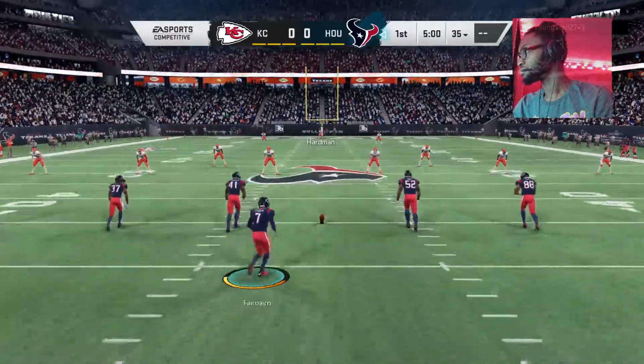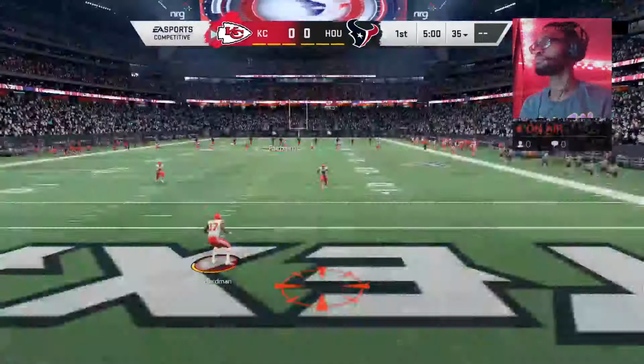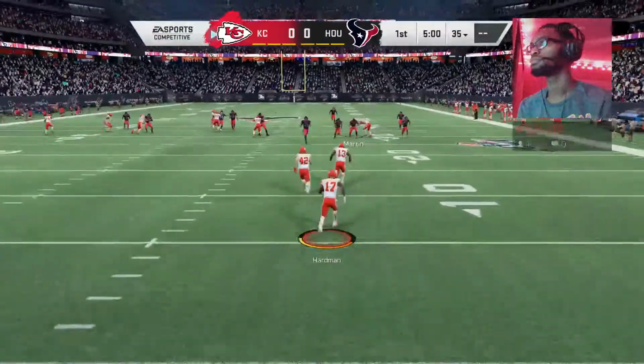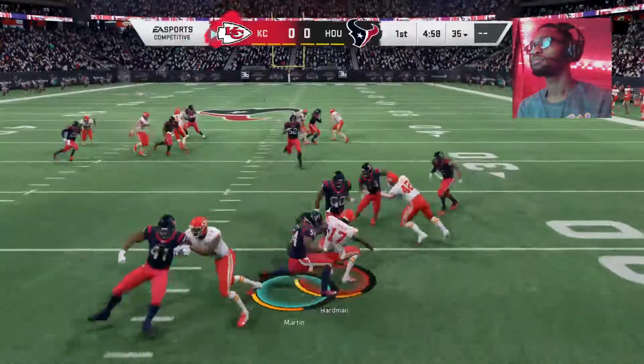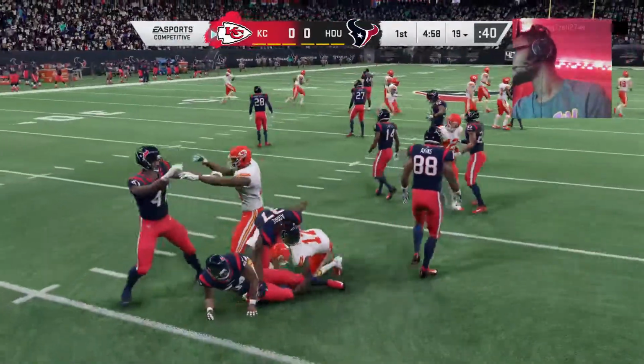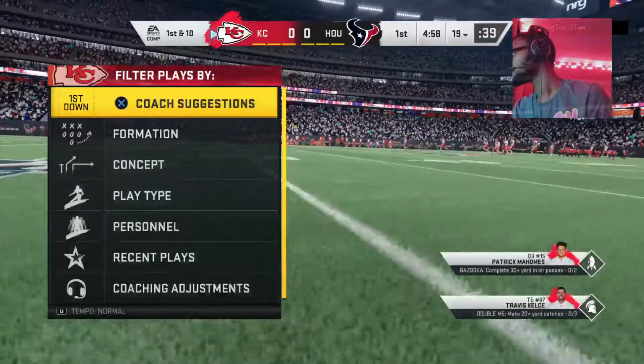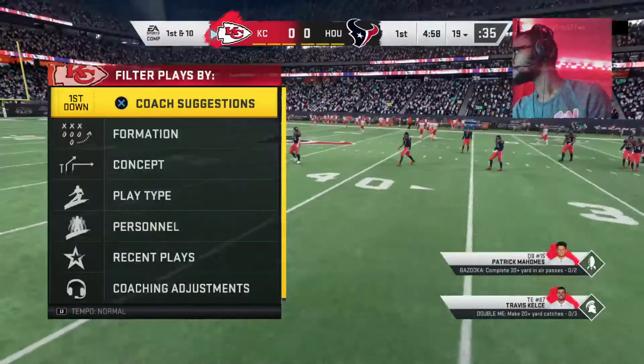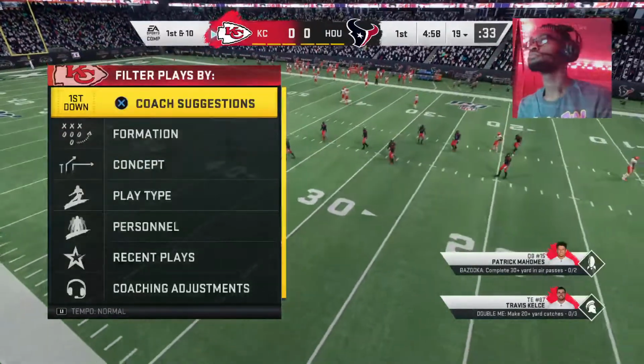Here's the former UCLA Bruin, Ka'imi Fairbairn, to get this one started. And off we go on EA Sports. That's fielded in the end zone. And he'll take it back to about the 19-yard line. The Chiefs take over 1st and 10 at their own 19-yard line.